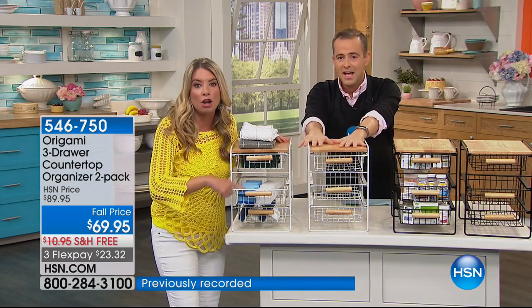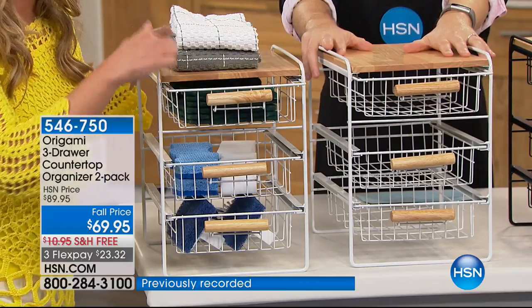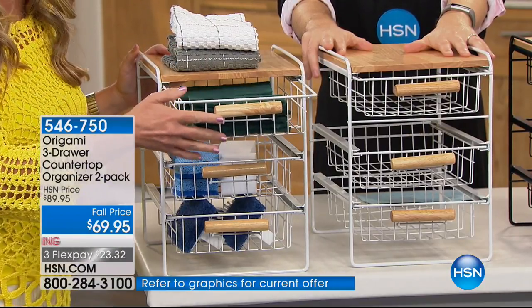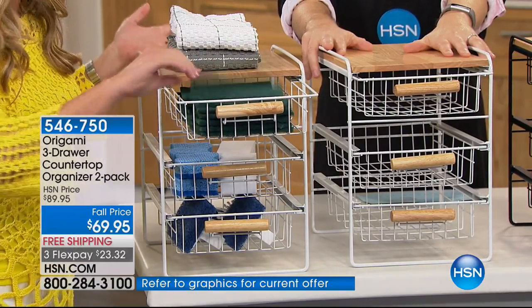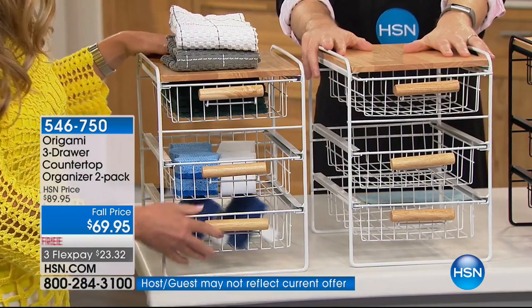back to school. The white. Bathrooms, laundry rooms, kitchens. Boom. This is it. Solid wood handle, solid wood top. Drawers come out, all powder coated steel. That's what I'm talking about. This is wet. Throw it in there. It dries right up. It doesn't damage the organizer.